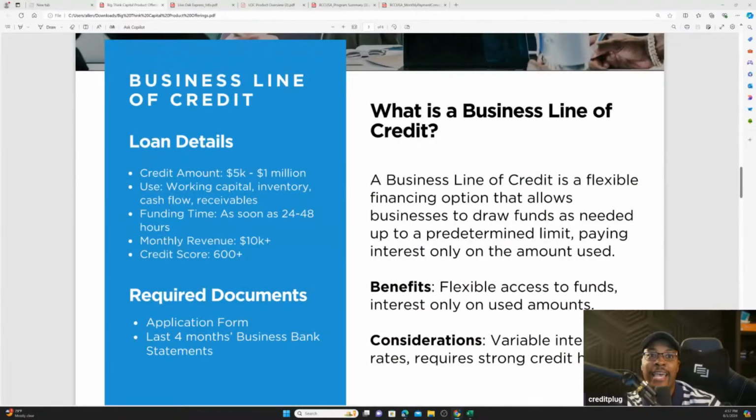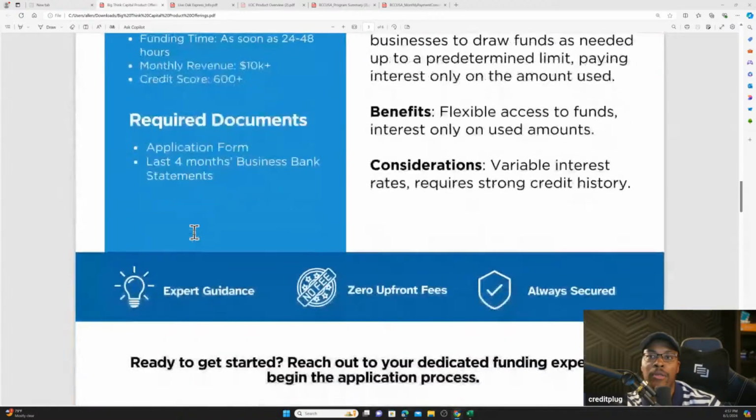Now, if you're looking for the lower cost of capital, like the bank lines of credit, then I would check out BCC USA, Business Credit Consultants, or Lendio, and Bridge by Citi, because they're going to actually work with financial institutions versus a lot of these fintech lenders, right? And so that's the difference. A lot of these fintechs say they offer lines of credit, but really what they're talking about is fintech lines of credit, which is not the same. So just a distinction there. 600 minimum credit score, 10K monthly revenue minimum.